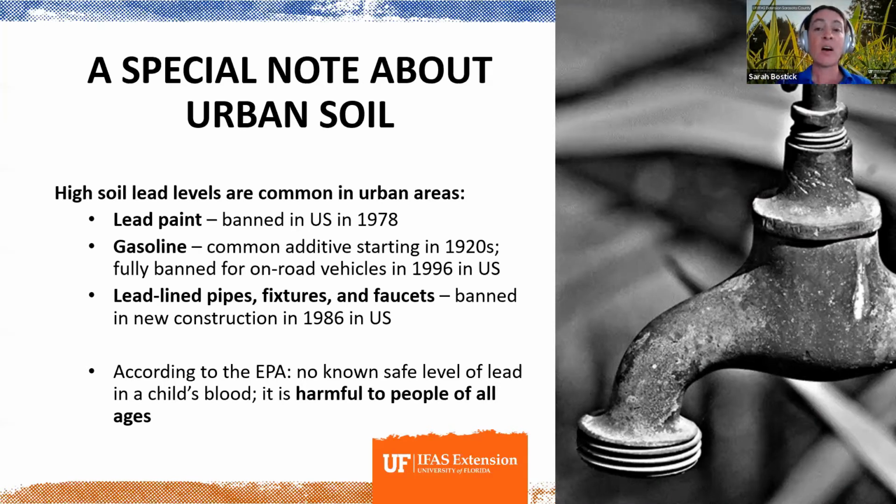And so there are base levels that our federal government considers to be safe for food consumption. But once it actually makes it into your body through eating food grown in soil that had lead in it, there's actually no known level that's really safe. So if you're growing in urban soil, you can send a soil sample off to figure out whether or not you have lead in your soil. Or you can just go with the assumption that you probably have contaminated soil and grow in pots.